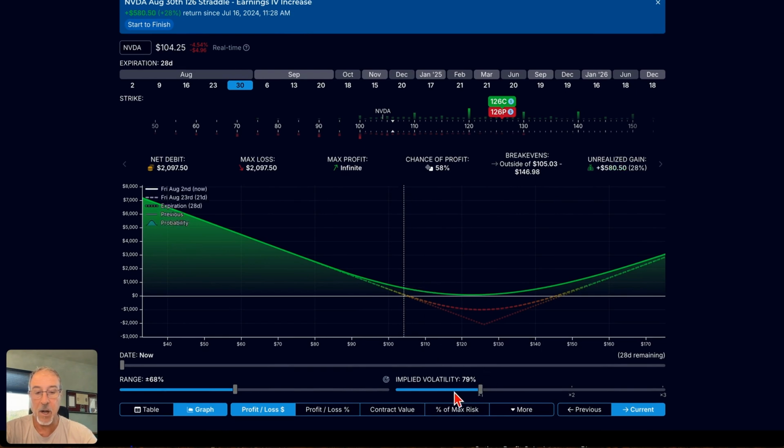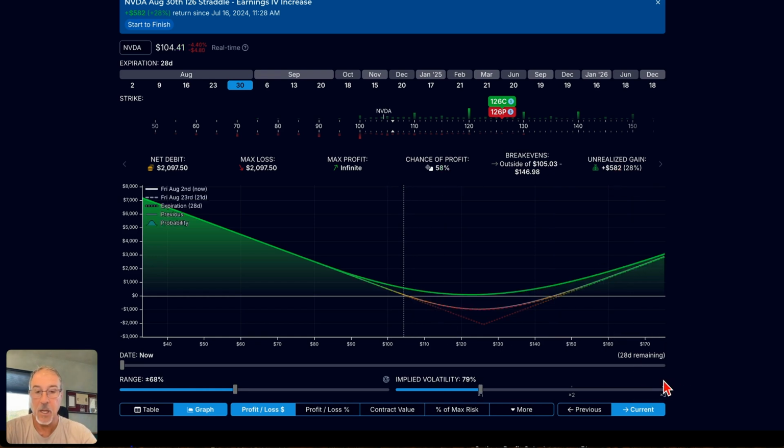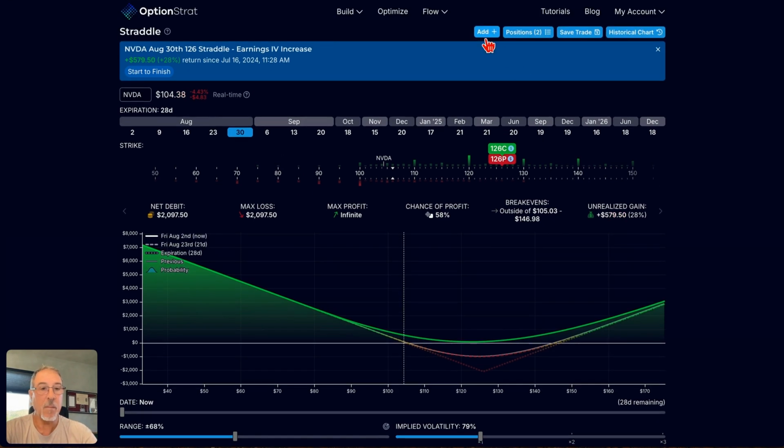Just keep in mind, if it stabilizes in this area and volatility drops, this is the cool thing with OptionStrat, I can see exactly what happens. If that volatility drops, all of a sudden, even though the underlying has not moved at all in price, I'm back to break even. If the market goes up, it's even worse for me. So right now, while volatility is high, my plan is just to shut this thing down.